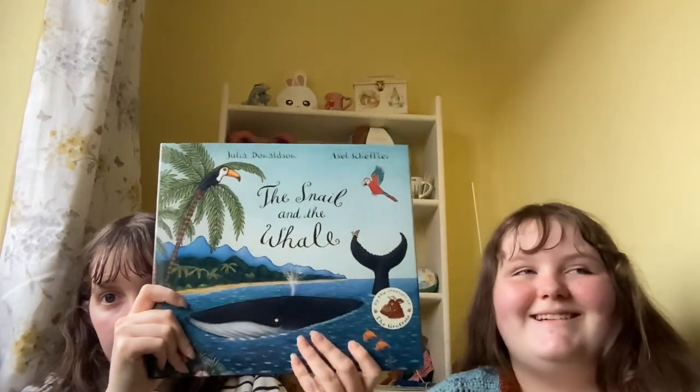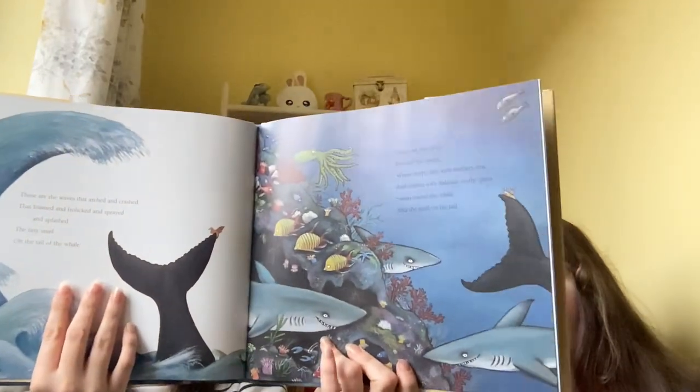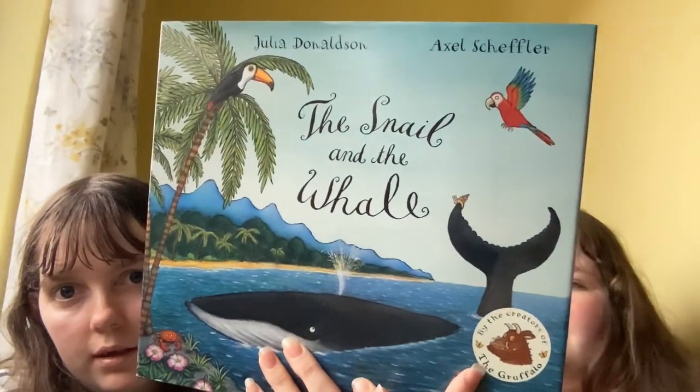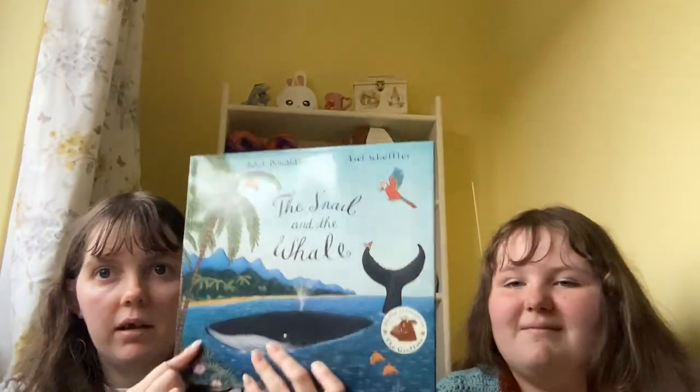And lastly, I have The Snail and the Whale. Another silly story. It's good and it's got some really nice illustrations. And this is by Julia Donaldson. And it's the same author as The Gruffalo, so you might know that other story better.